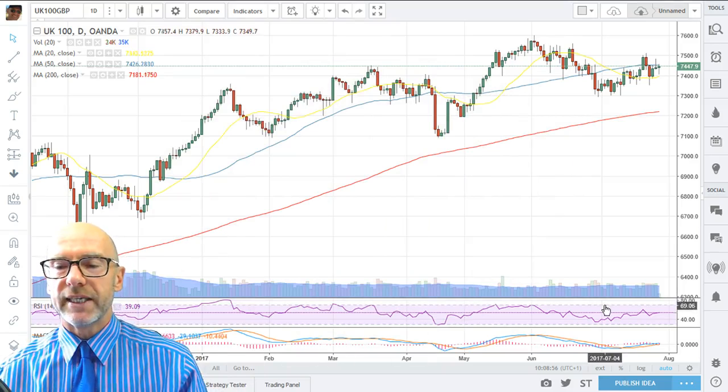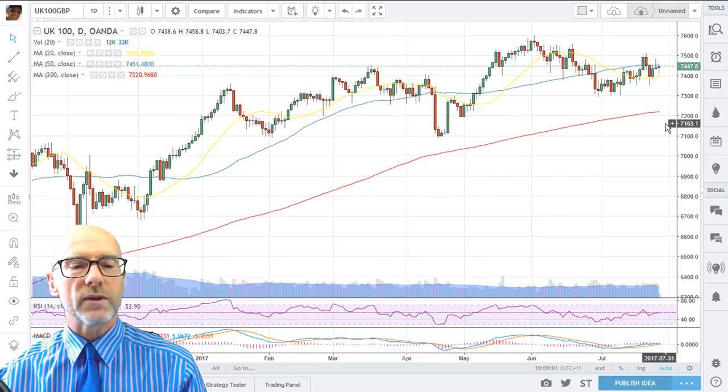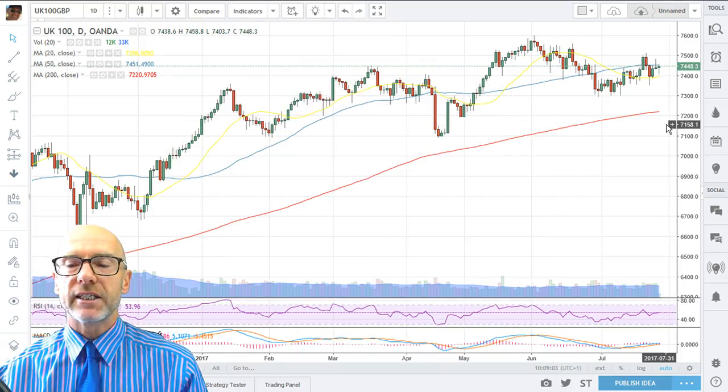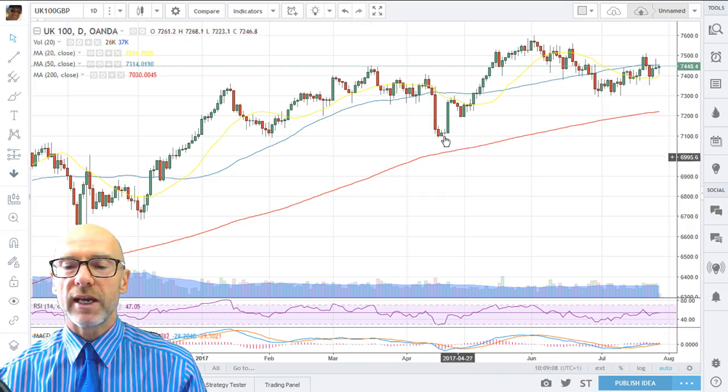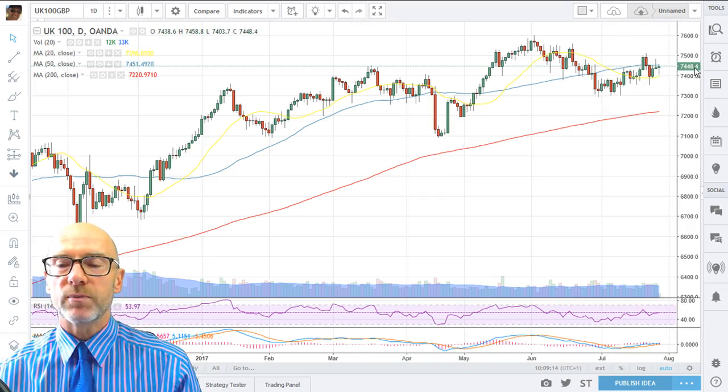And here we have the usual daily. So each candle represents one day's trade. And you can see, I haven't drawn the triangulation formation on there, but you can see we've got the uptrend there and the downtrend here. No indication which way we're going to break.